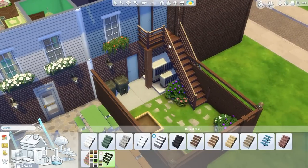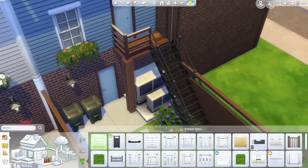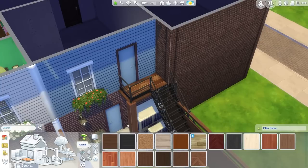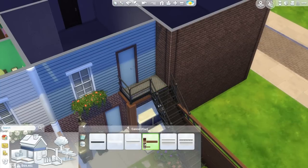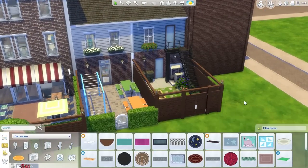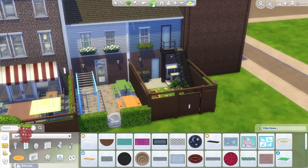Chase suggested that I use a more casual door so that the yard had a more private feel, so I replaced the business door at the back of the store with the same one that I used to get into the apartment. And as far as the stairs going up to it, a few of you thought it would look better if I used the more industrial stairs that came with Get to Work, as well as metal fencing and metal flooring. So I went ahead and made that change, and now it looks a little bit more like a fire escape.